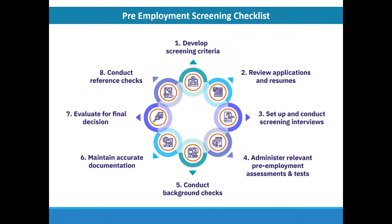Okay, let's start with the pre-employment process. These are the pre-employment screening checklist. First, you have to develop screening criteria, review your application and resume, set up and conduct screening interviews, administer relevant pre-employment assessment and test, then conduct background checks and maintain accurate documentation, and evaluate for the final decision, and then conduct the reference check. So these are the checklist of the pre-employment.